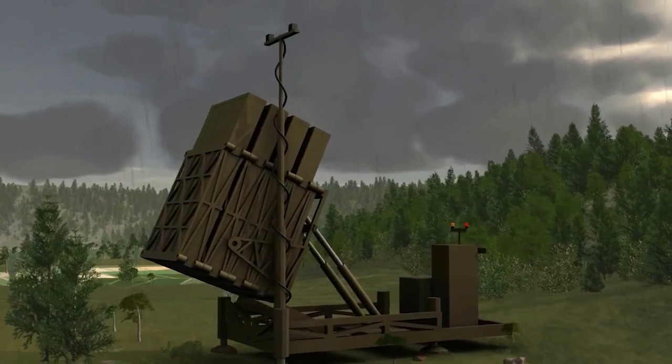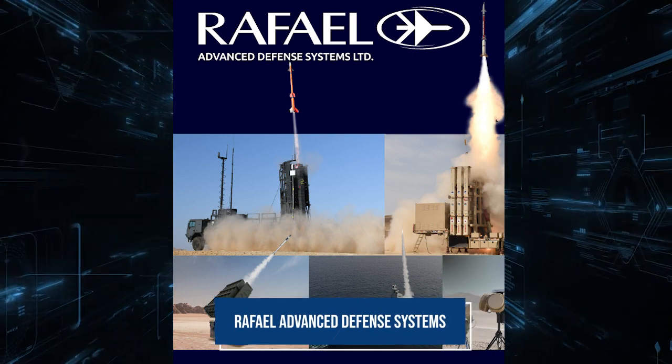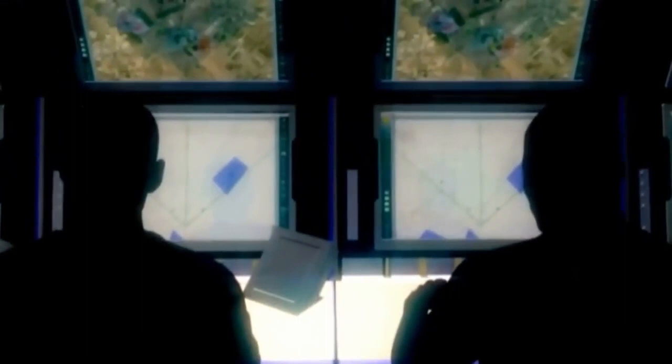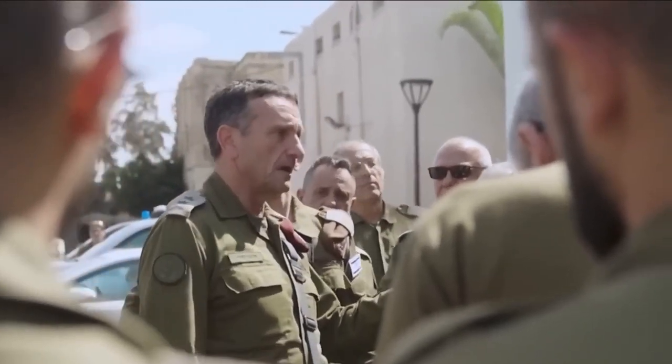The system can operate in all weather conditions and at any time of day or night. The Iron Dome was originally developed by Israel's Rafael Advanced Defense Systems without U.S. assistance. However, since 2011, the U.S. has provided financial support for the program as part of its larger package of military aid to Israel.